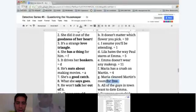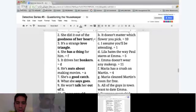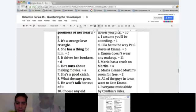Excellent. G. Maria cleaned Martin's room for free. Number two. She did it out of the goodness of her own heart. She did it because she wanted to, and she did not expect anything in return. H. All of the guys in town want to date Emma. She's a good catch. What number is that? Seven. Number seven. Good.